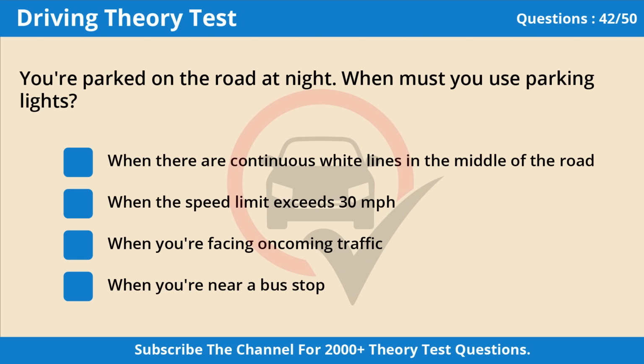Question 42. You're parked on the road at night. When must you use parking lights? A. When there are continuous white lines in the middle of the road. B. When the speed limit exceeds 30 miles per hour. C. When you're facing oncoming traffic. D. When you're near a bus stop.